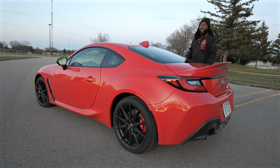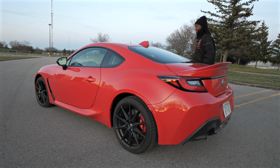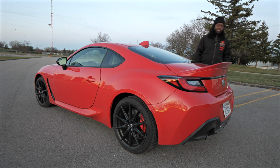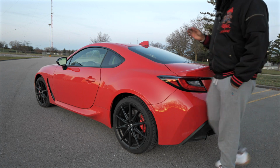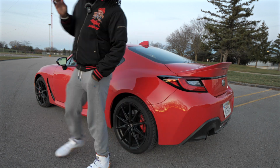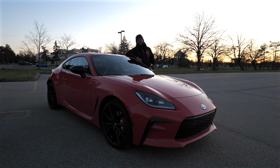This car looks way more expensive than what it is. 35 grand for one of these? How did they design this car, and how does it drive so well? This car stylistically is a masterpiece, especially for the price point. I think it looks better than a lot of cars that are a lot more expensive than this, so kudos to the styling department.